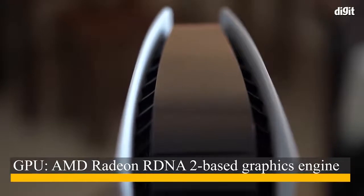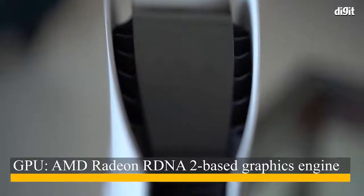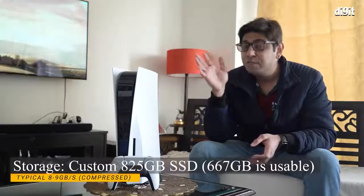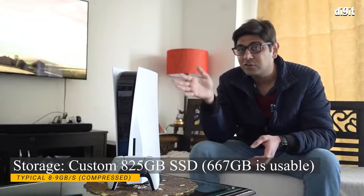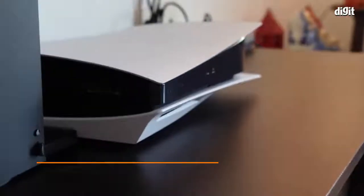I'm pretty sure there is way more demand for this console in India than there is supply, and the sad thing is that the digital edition isn't available in the country at launch, which means you are going to pay a full 50,000 rupees to get this console if you're fortunate enough to be a part of the pre-order or when stocks come back in.